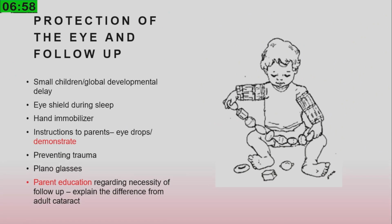The most challenging part is children with multiple disabilities and very small children being operated for cataract. It's very difficult to protect the eye from trauma and injury, and in the picture we can see an immobilizer with which the child can even play. At the same time, the eye is being protected.